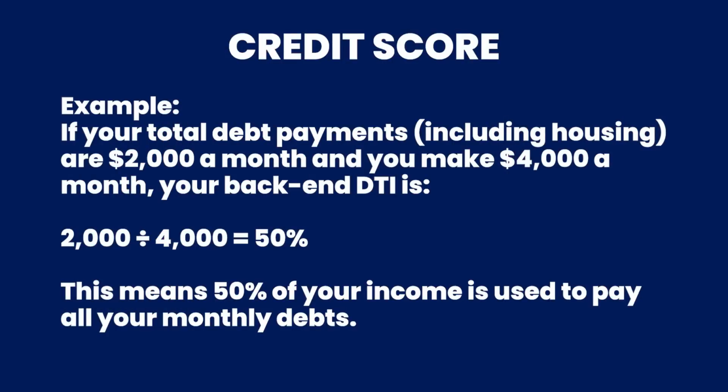If your total debt payments, including your housing, are $2,000 a month, and you make $4,000 a month, your back end DTI is 2,000 divided by 4,000, 50%. So this means that 50% of your income is used to pay all of your monthly debts.